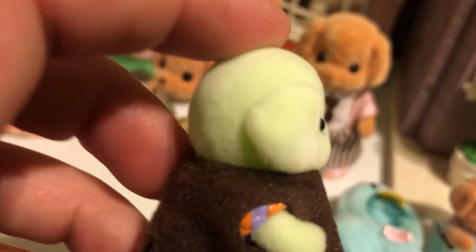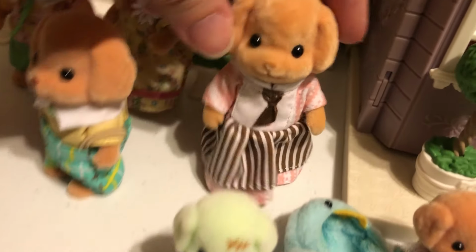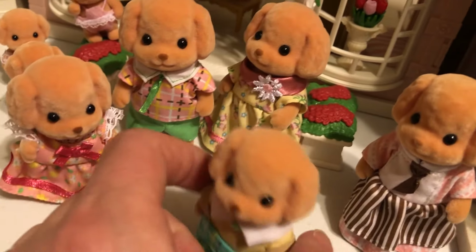And we've got this one from the Halloween trick-or-treat set. This, of course, is a green toy poodle. I don't know why I thought it was a lab. And this mother or aunt is from the cake shop. And then we have a family of four.